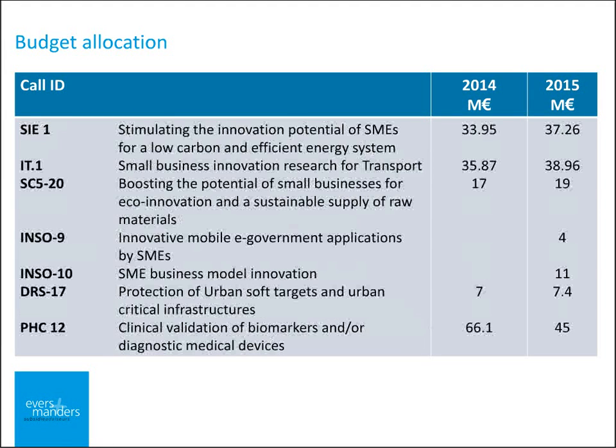And the continuation of this table is over here, where you see that also for the low carbon efficiency and transport and for biomarkers and diagnostic medical devices, that's where the big budgets are. And that also, of course, has an impact on the success rate that you will have, which I will touch upon later, very briefly though.